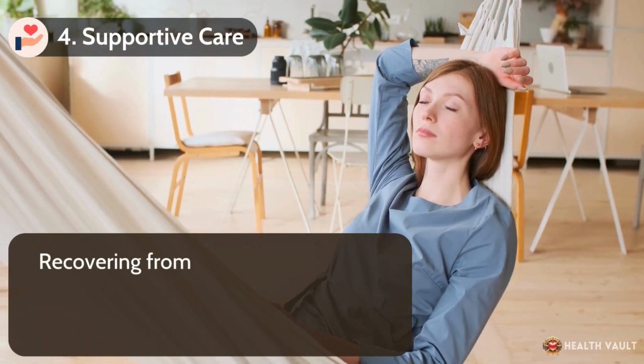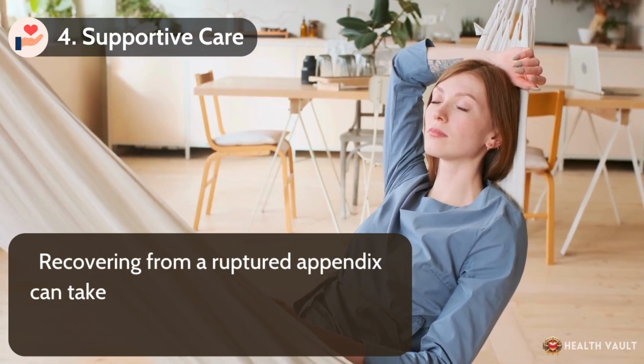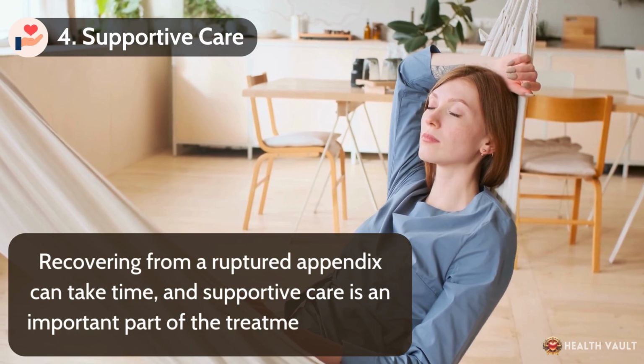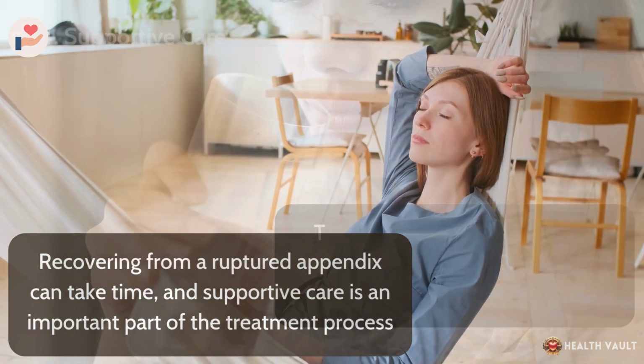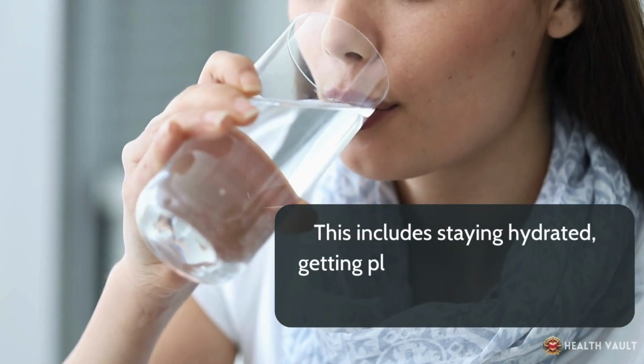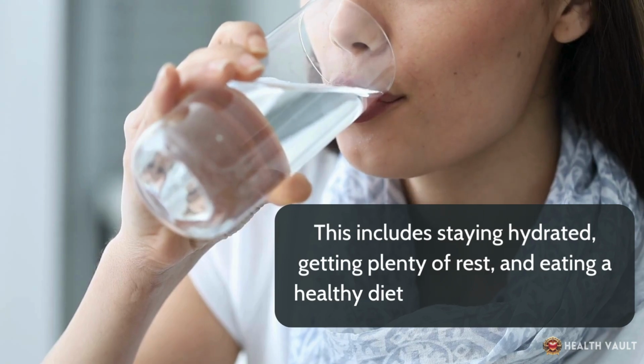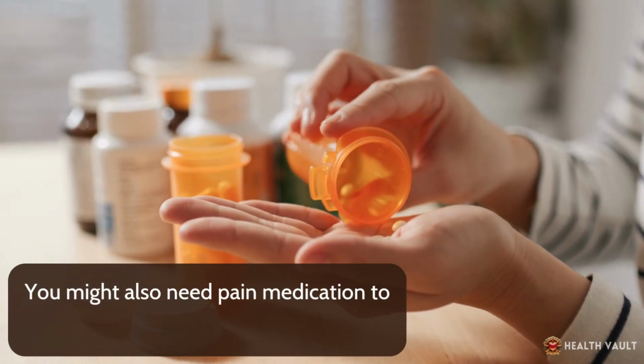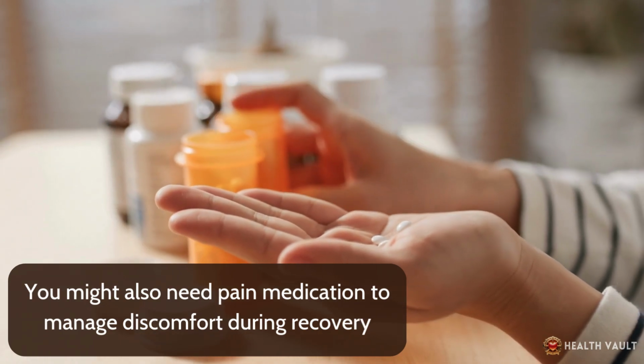Number 4. Supportive care. Recovering from a ruptured appendix can take time, and supportive care is an important part of the treatment process. This includes staying hydrated, getting plenty of rest, and eating a healthy diet to help your body heal. You might also need pain medication to manage discomfort during recovery.